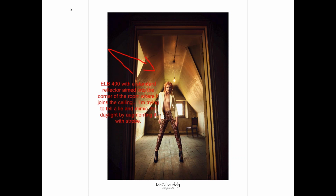And we've tried to make this picture look as though the light is coming from the window to camera left. But unfortunately, it wasn't strong or bright enough to give me the look that I wanted. So very simply, what we've done is we've taken another ELB 400, because this property that we're shooting in did have power sockets, but it was so old and so abandoned, I really didn't want to plug anything into it. So it was important that we had battery packs.